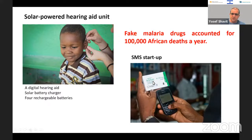So what they do, they just take a box and scratch an area in this box, and then they have a number. So they send the number as an SMS message, then they know if this is a real or fake kind of medicine. Now, after you send this number, you won't be able to use the number once again. So this is the way to show you that if you don't understand the problem, you won't be able to create a good solution. And the investors are experts.